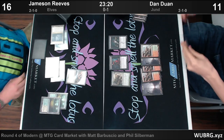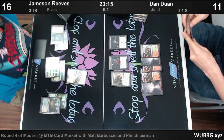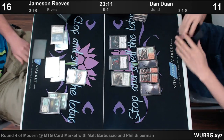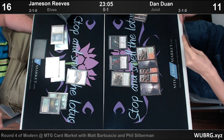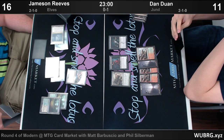Thrun is acting as an excellent roadblock to what's going on. Thrun is good. It's just up to Dan how he wants to get through this. He might just play Chandra and start... Yeah, but Thrun can just regenerate himself. What happens if you attack with everyone with Dan? He just blocks Goyf? Yeah, he blocks Goyf and takes 6. Or does he fire up a Raging Ravine?